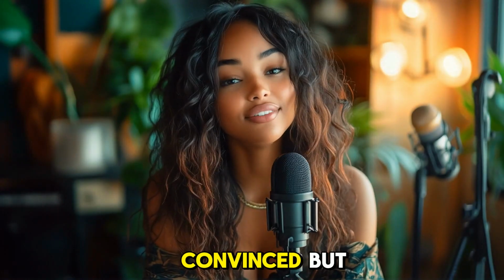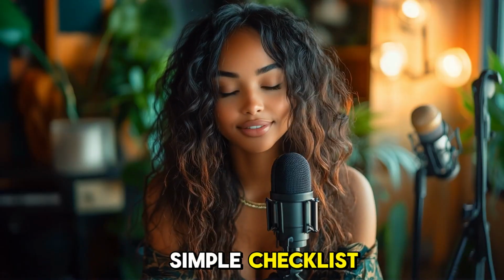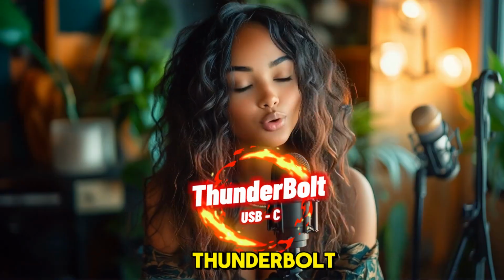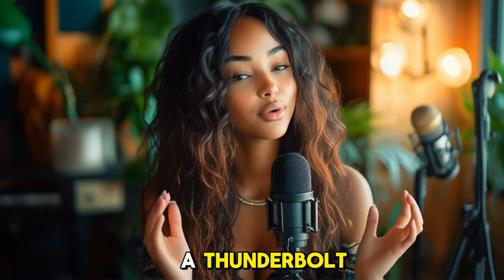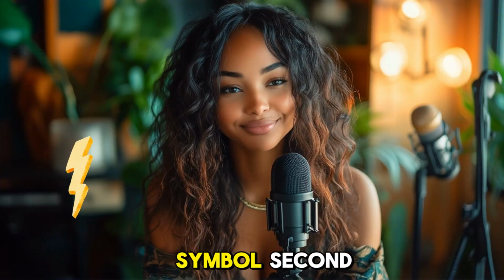Okay, so you're convinced. But which one do you buy? Here's the simple checklist. First, check your laptop's connectivity. Do you have Thunderbolt or standard USB-C? A Thunderbolt dock will give you the most performance, but you need a Thunderbolt port to take advantage of it. Look for the little lightning bolt symbol.